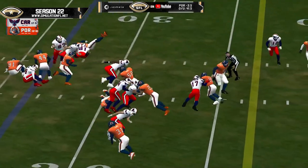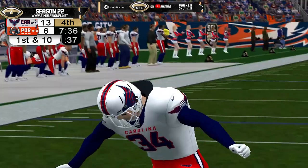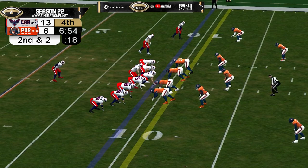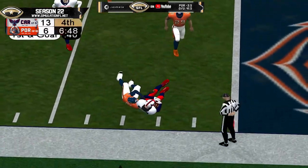7:44 left in the game, and take a look at McBride hurdling again over defenders into the open territory. A first down, down to the 20-yard line. Second and two coming up with Prasad in the backfield. No, I'm sorry, that's McBride. And look at that bulldozer by McBride to the end zone.